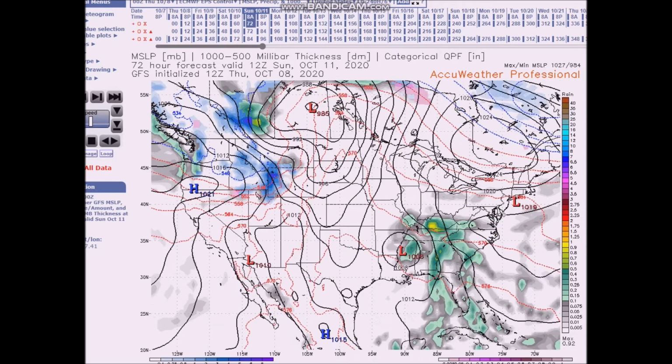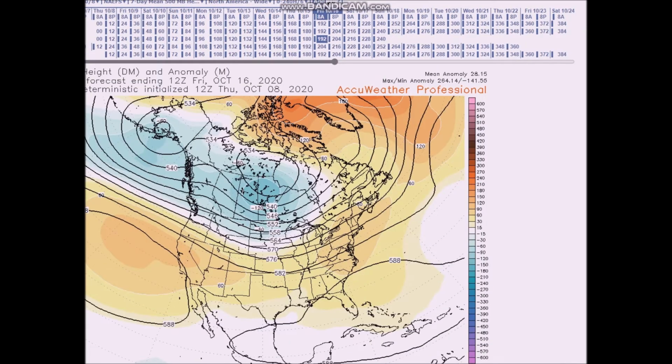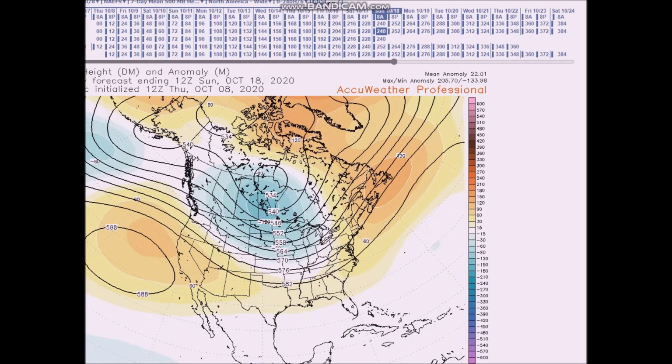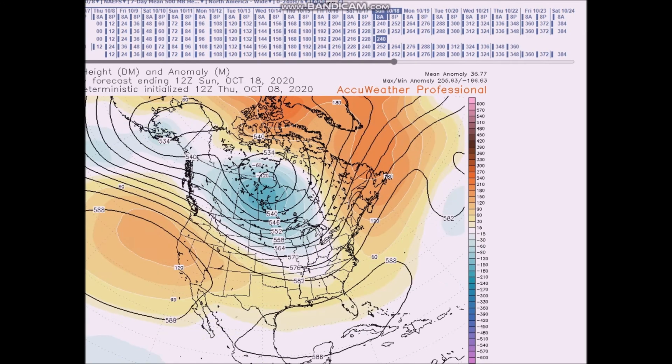Okay, we're going to look at the period now for October 16th to 20th. Now this is where things get interesting. You can see that we have this low over Hudson Bay that will sink southward, pushing a trough into the center of the nation. We have this ridge over the East Pacific that will slide eastward, and we also have a ridge down here. We have above normal heights across this area here.